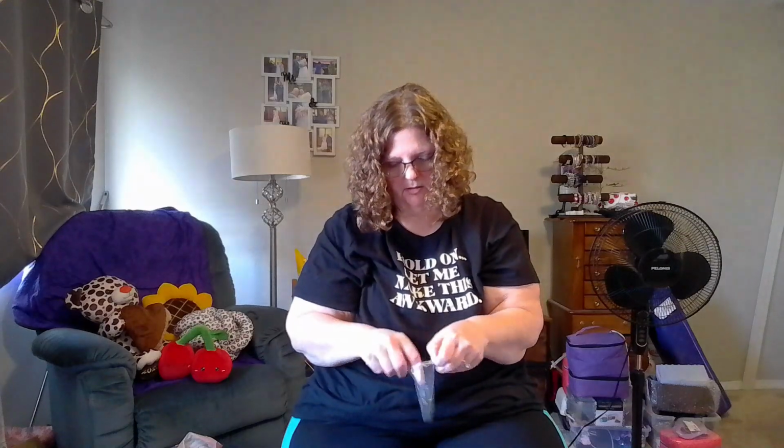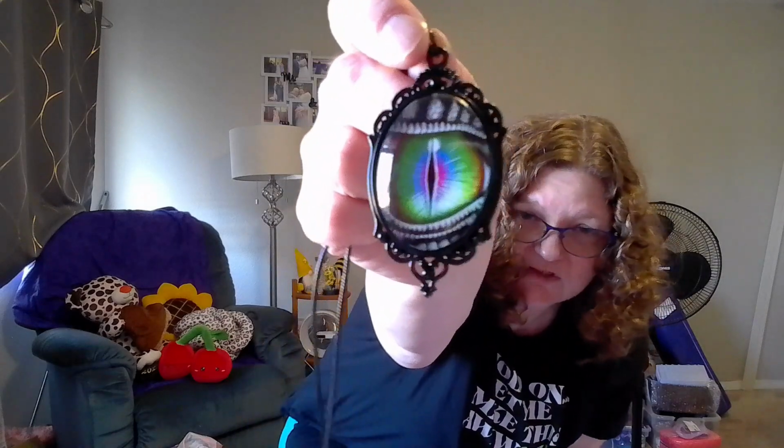or at least some of the Temu haul. So, first thing I have was sent local. It comes in a little envelope. And it is a necklace. And I will show it to you closer. Of a dragon eye. I've got a pair of earrings that I think this would go really well with. That's why when I saw it, I thought, oh, I know what I can do with that. But it does look like a dragon eye.